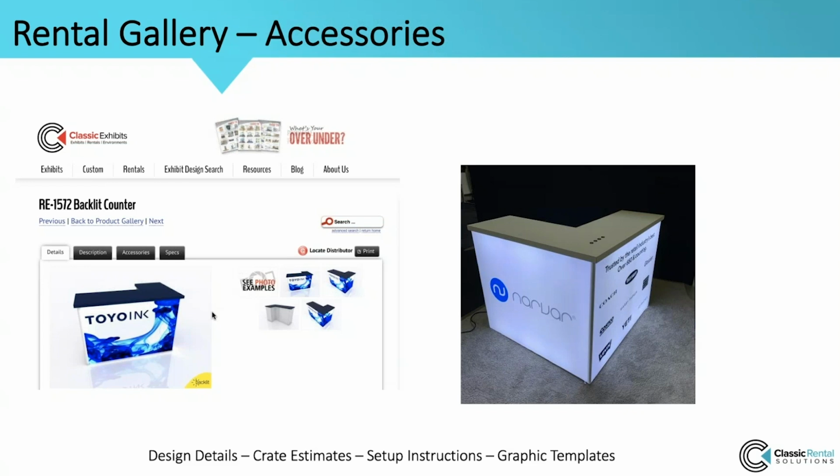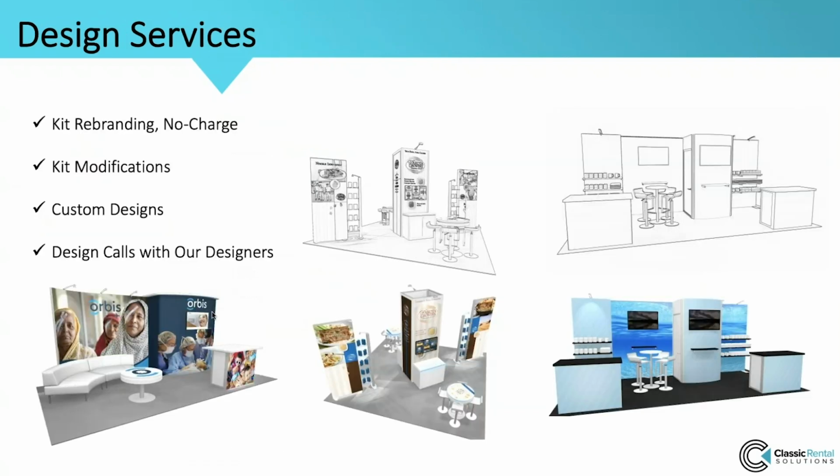I'm not suggesting you're going to find the exact thing that you want, but it'll at least get the whole process started so we can work with that information and then start the whole process from there. And our design services do include kit rebranding at no charge. So if you do see a kit that you think will work perfectly for your client, you can just send us their logo and any specific graphics that you'd like us to include in our renderings, and we can do that for you at no charge.